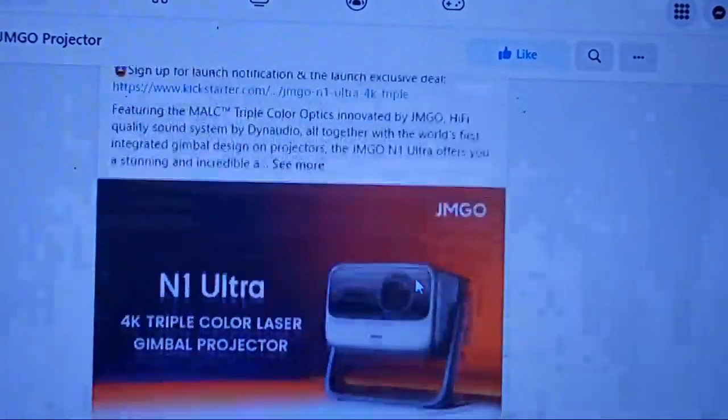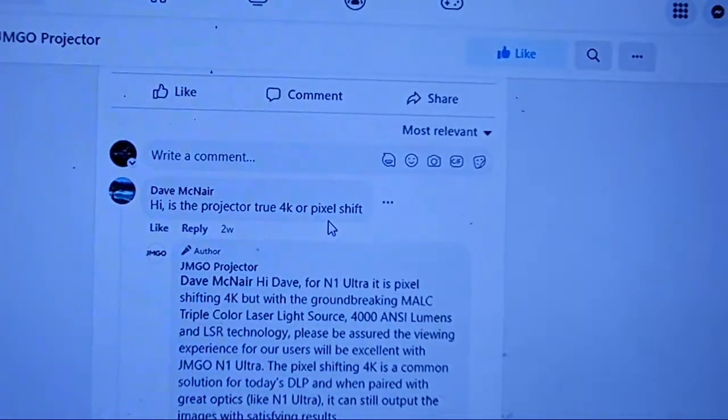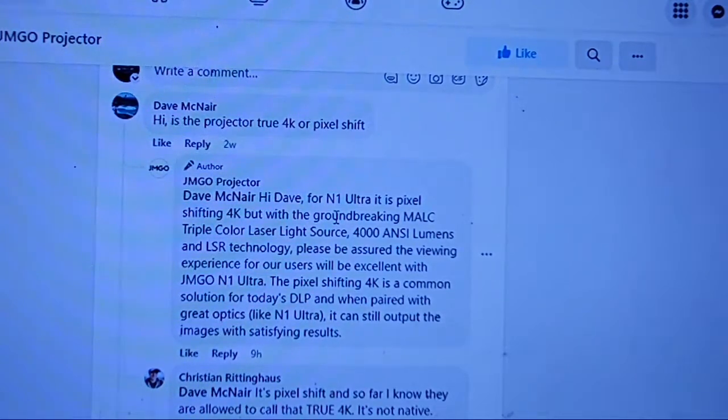someone asked them right from the door, is this pixel shifting or is it true 4K? And the guy replies back by saying, hi Dave, for the N1 Ultra, it is a pixel shifting 4K, but with groundbreaking MALC, I'm going to look that up, triple color laser source, 4,000 lumens, which I doubt, that's not that. LSR technology. Please be assured that the viewing experience for our users will be excellent with the JMGO, if I'm saying that correctly, N1 Ultra.